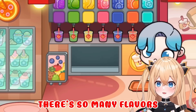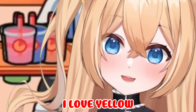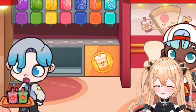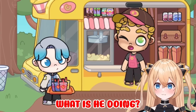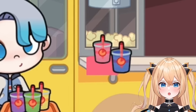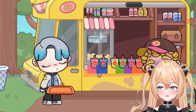Okay, what happened? There's so many flavors. He's taking all the flavors on top of his tray. I think I like the banana one the most. Yum. And because I love yellow, I picked the banana slushie. Okay, he's getting all the different flavor cups, and then he's gonna head to this place. Okay, so he's heading to this area, and then he's opening this thing. What is he doing? He pulled this guy out, and then he's putting it here. And wow! That's a glitch! Crazy, we have to try that right now.